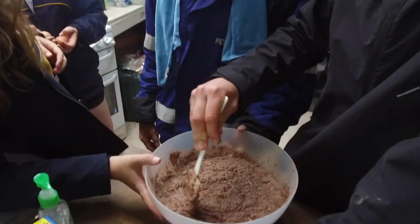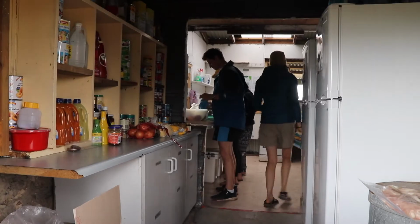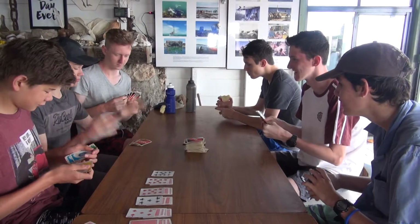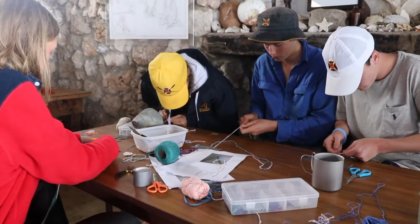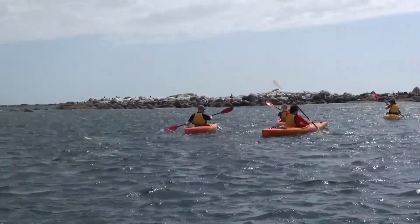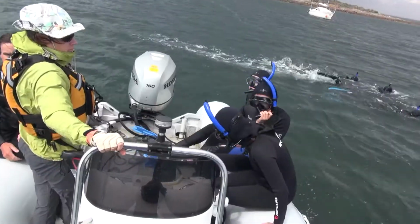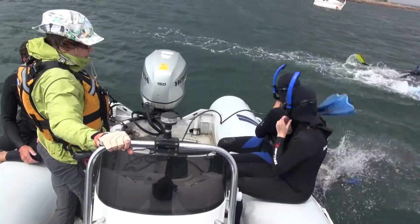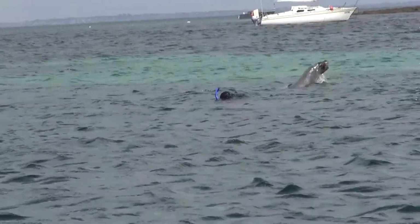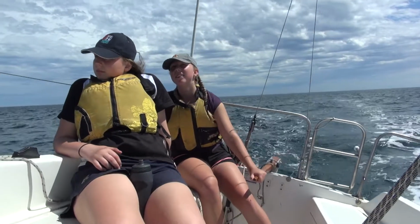Living and interacting with a group of their peers on such an isolated island can be a real challenge, both physically and socially for students. Being disconnected from technology and having to have more face-to-face interactions. Students are also tested physically through the range of activities that they do, and often, even if they're not really familiar with these activities or the isolated environment itself, they rise to the challenge and see a lot of growth because of that.